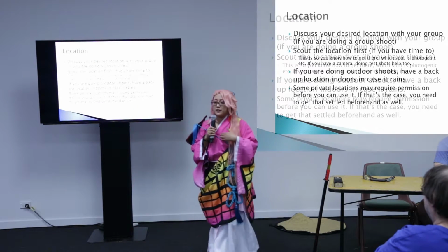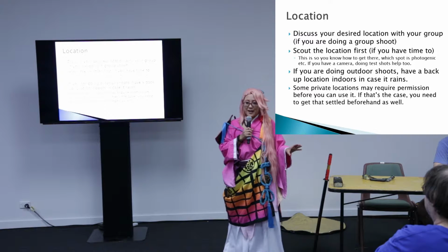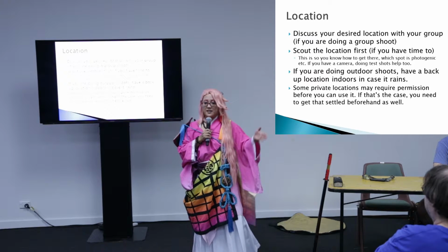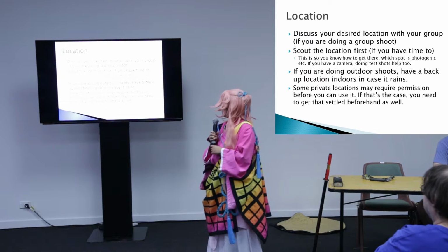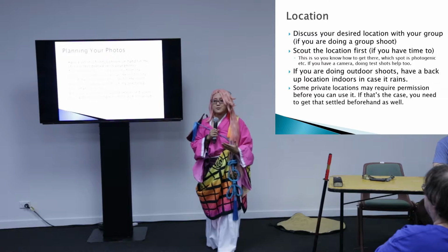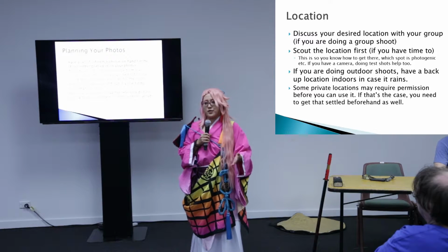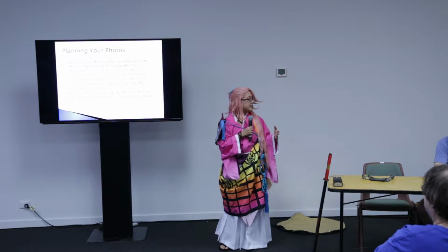Find the places with the good angles, the perfect one for your shoot. And also, if you're having shoots outdoors, just keep a backup location in case it rains, because you never know about the weather. So have a second spot that's indoor in case the weather falls apart on you. And also some locations will require special permission. You need to get permission and get everything sorted out at least a week or so before the shoot.